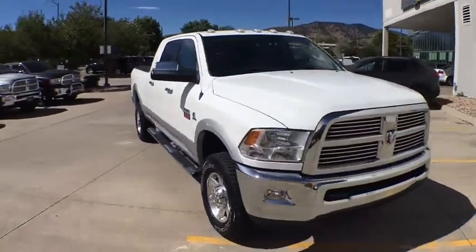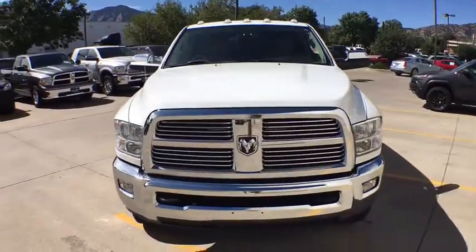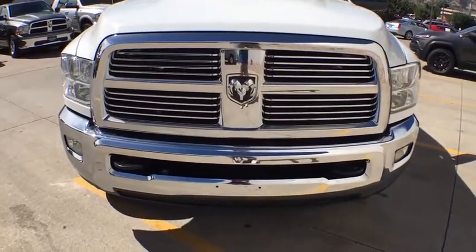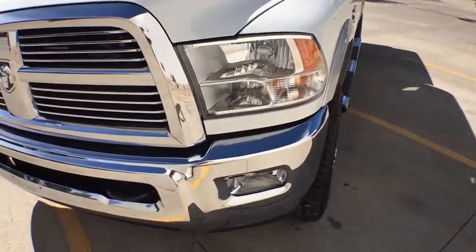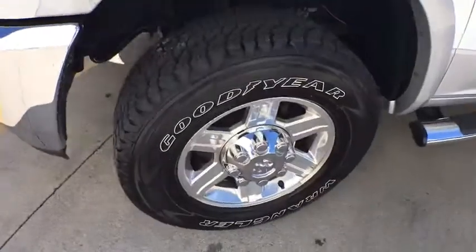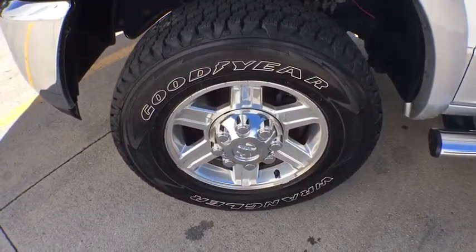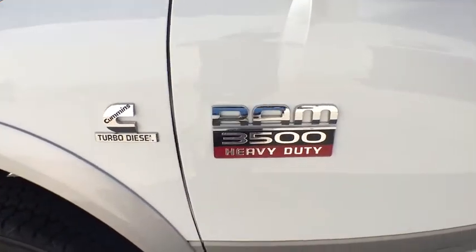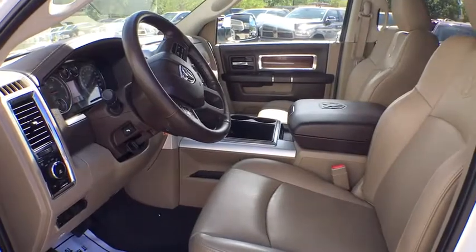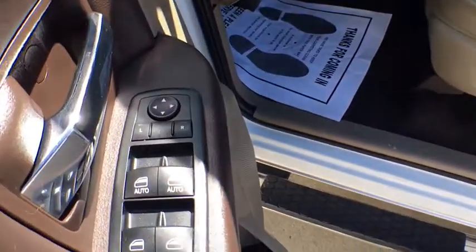Tow hitch, keyless entry, steering wheel audio controls, power passenger seat, navigation system, backup camera, anti-lock braking system, leather wrapped steering wheel, Bluetooth, power steering, adjustable steering wheel, hard disk drive media storage, aluminum wheels, four wheel disc brakes, four wheel drive, floor mats, cruise control, auto dimming rear view mirror, universal garage door opener.